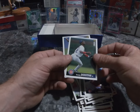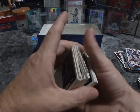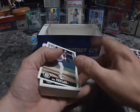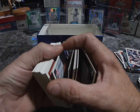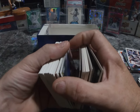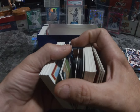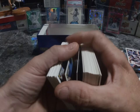Mark Grace, Shawon Dunston, a couple good players, nothing real big. I got this stack and one little stack left, guys, and this will finish up our Throwback Thursday on 1997 MLB. Like I said, next Thursday we will be doing 1998. We got some more rookies in here.